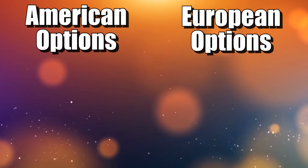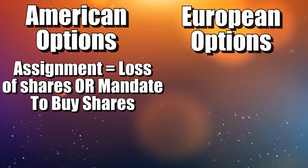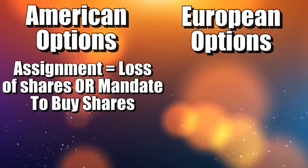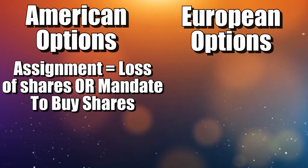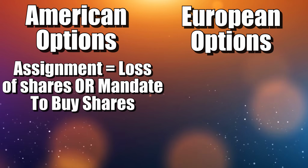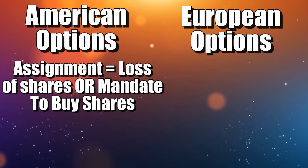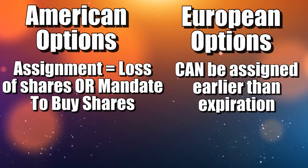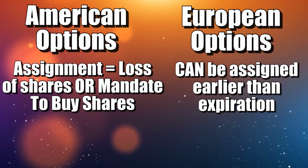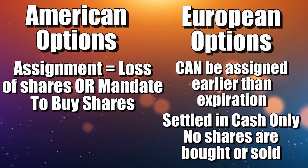Traditionally, when you own a stock and you sell a covered call, if you get assignment, your shares will be called away from you and you will receive cash in exchange and lose your shares. Those are American style options. With European style options, these option contracts will expire no matter what. They're held until expiration and they cannot be assigned early. And when they are settled at the end, they are settled in cash as opposed to actually losing your shares.